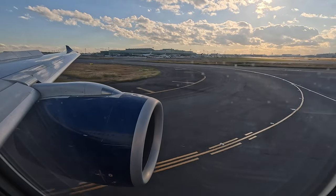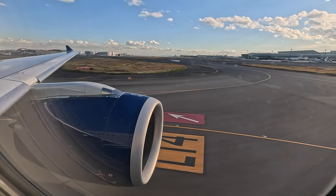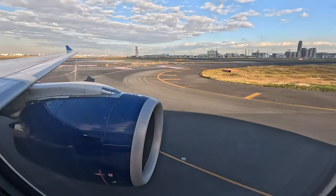Overall, today's flight was great. And like I said earlier, really just weigh all your options when booking. Personally, if I were to book this flight today, I do not think that Delta's Premium Select product is worth the $1,000 premium over a standard economy seat.